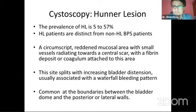Like the previous speaker, Dr. Manish, also highlighted, the trend is gradually moving towards differentiating patients with Hunner lesion versus non-Hunner lesion. So we have to pick up the Hunner lesions initially in a not fully distended bladder, because once it gets fully distended, it might be obscured.